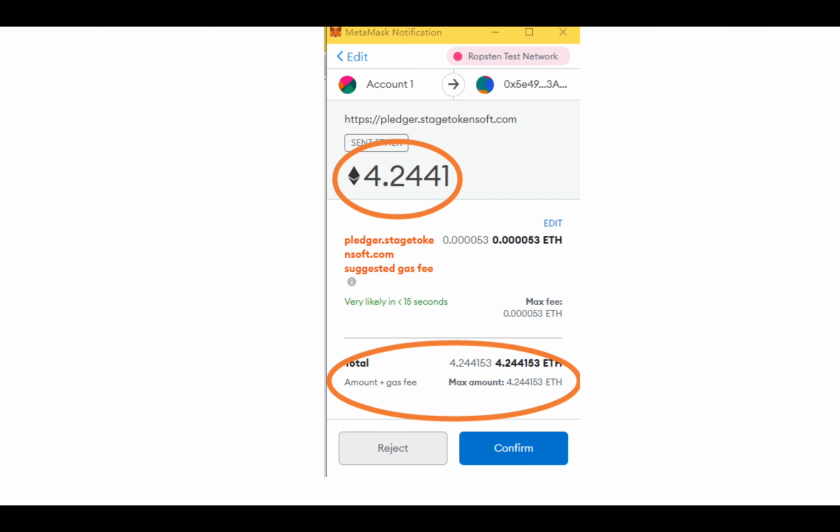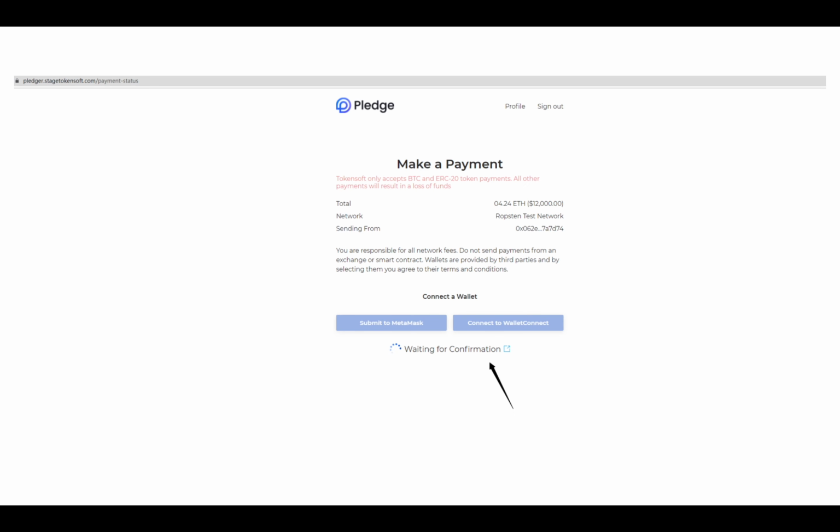For this demonstration, I am using MetaMask wallet, and once it connects with my wallet, a pop-up confirmation message will display on my Chrome browser, asking me to verify this purchase, at which point you will just need to simply click confirm. Once you've confirmed, you'll be led to this waiting for confirmation page. This generally takes about 5 to 10 minutes depending on the Ethereum network congestion.